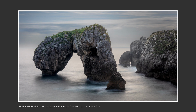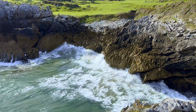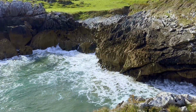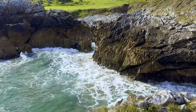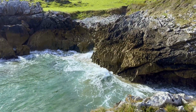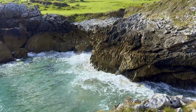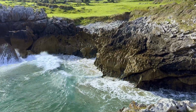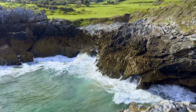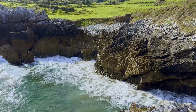I found another location just around the corner from where I was a moment ago, where these incredible waves are crashing in. And what I'm doing is taking multiple exposures. I'm taking some at around 500th of a second to freeze the splashes of the waves, and then putting on a 6-stop filter and taking them at around about a third of a second to get the water streaming down off the rocks. And I'll combine the two of them later on in Photoshop.